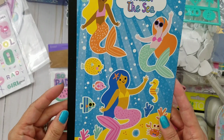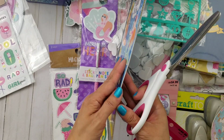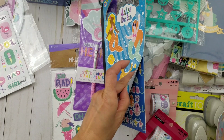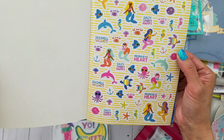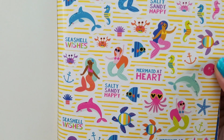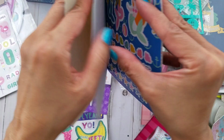And then I found this sticker book, which has over 200 stickers. And I want to say, ooh, I shouldn't be using my sewing scissors. I want to say there's 4 pages in here. Look how cute. They're so tiny. But you can definitely use it on your planner for the summer. I just like the mermaids. I think they're so cute.